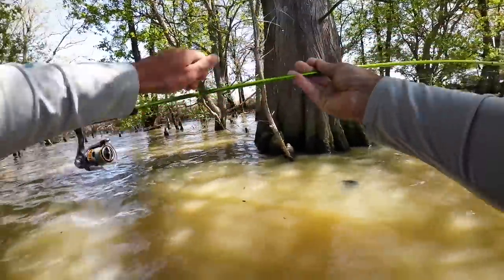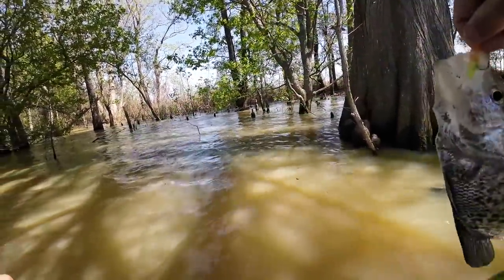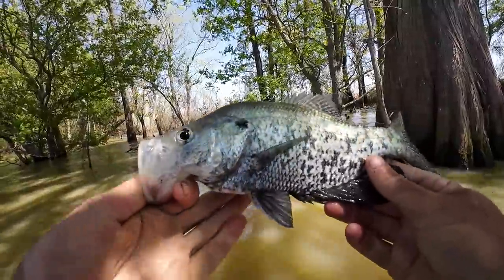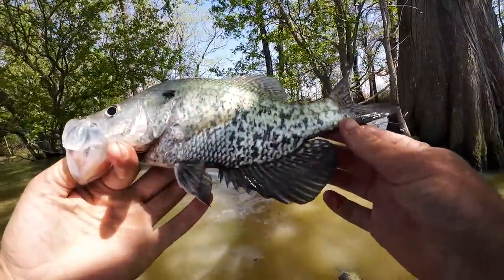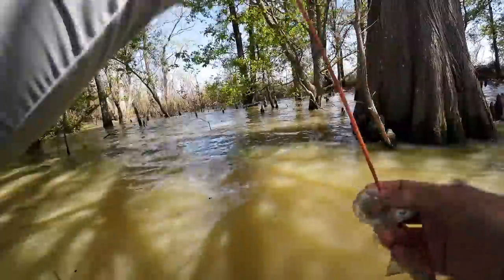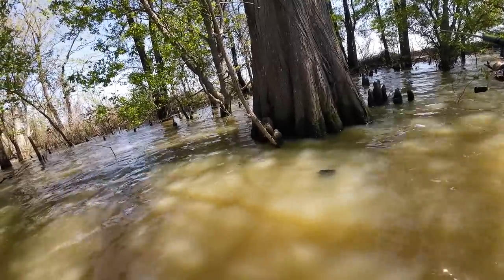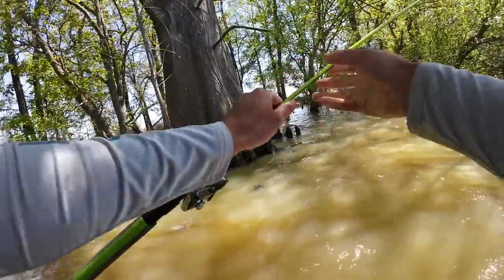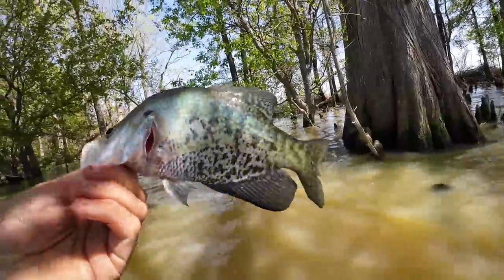There we go. Come up here. Another one off this tree. This is a dark spawning white crappie. Got a big old giant mouth, dark fins, beautiful fish. Got him. Got me a little money hole right here. Back to back cast right there, guys.